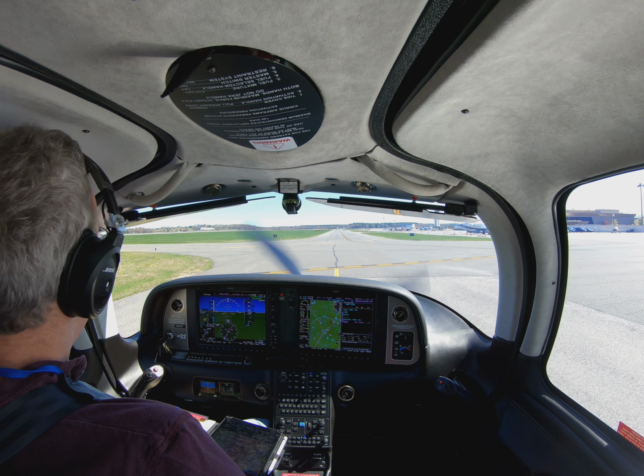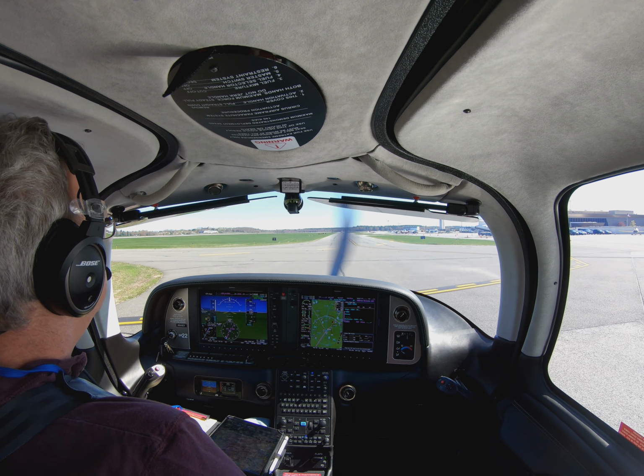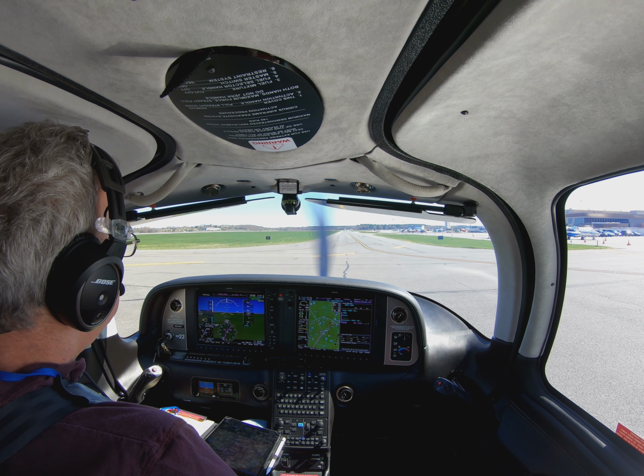So ground control has given me permission now to taxi to the active runway. I can taxi up to the active runway and stop, and then I'll have to switch over and talk to the tower.